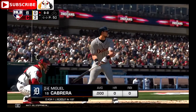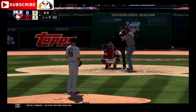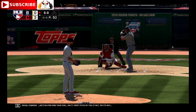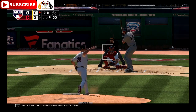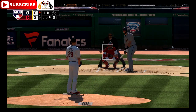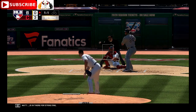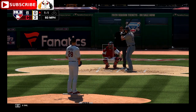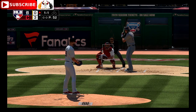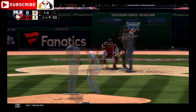So stepping in, Miguel Cabrera. He's 0 for 1 thus far. First pitch of the at-bat on its way. Ball, that's kicked out. Now the 1-0 is in there for strike 1. Fouled off.